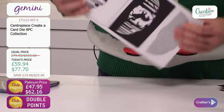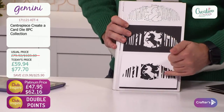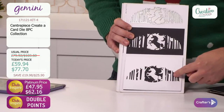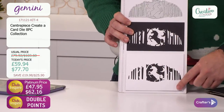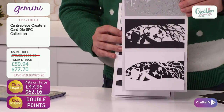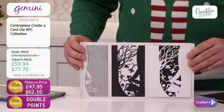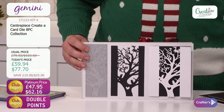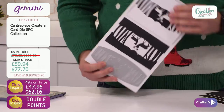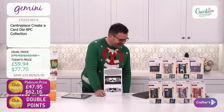Then we've got that fabulous unicorn and the woodland there. What you can also do with this, you could actually keep the unicorn in, remove the woodland, or you could take the unicorn out and leave the woodland there. It's completely up to you. You've got that wonderful fairy in there as well. I love how whimsical all of these are. We have the trees there. You saw Andrew demonstrating that one in the earlier show today as well. And you've got those fantastic stags in there as well.